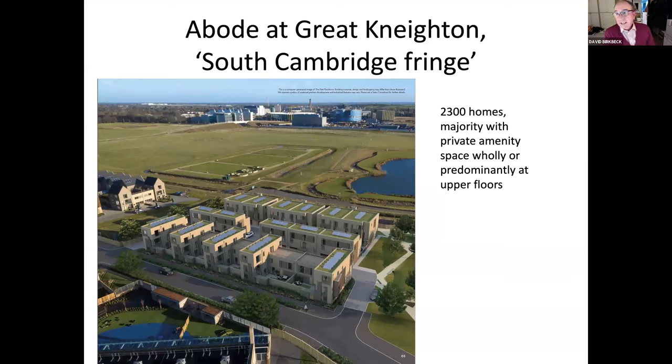This is a particular scheme I'm fascinated by. I actually think this development is the best one in Western Europe at the moment. And I strongly recommend everybody makes a visit to have a really good look around. It's a scheme called Great Knighton. It's 2,300 homes. And very, very unusually for any size scheme like this.